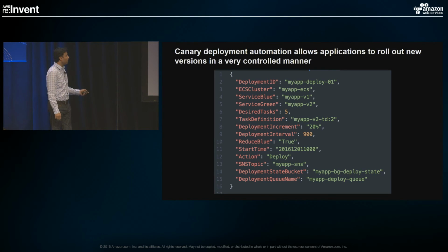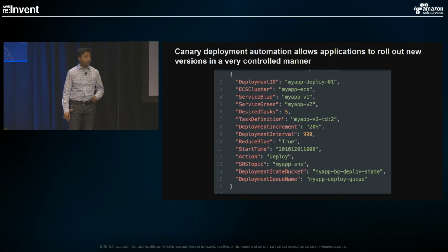So this is where it gets interesting. I'm going to say here that I want to increment my canary release by 20% and wait for 15 minutes. If everything is looking good, I want to go forward every 15 minutes. And while I increase my canary by 20%, I want to roll back my original ones by 15%. So I don't want to run 100% of the blue and 100% of the newer version at the same time. And what is this action?